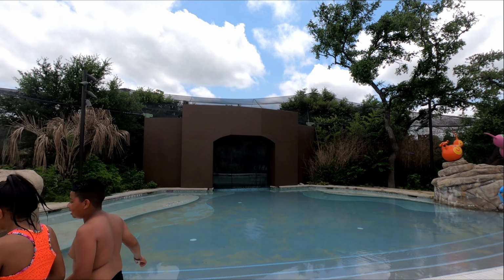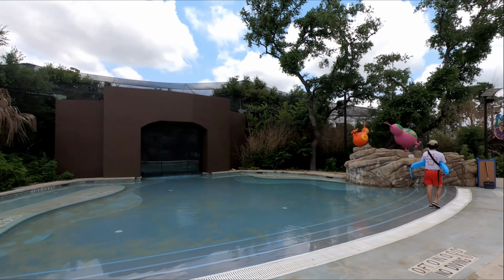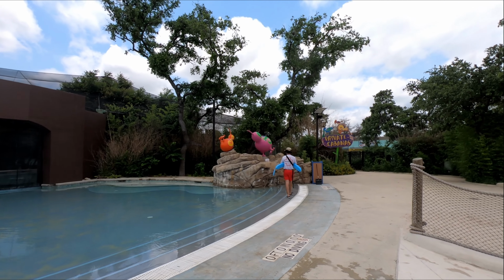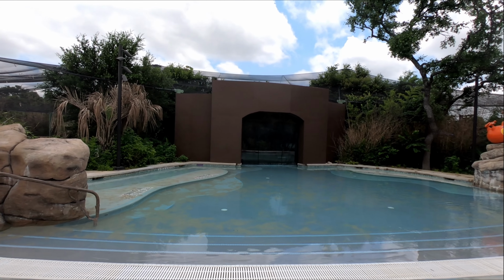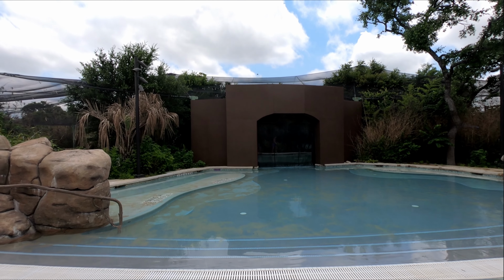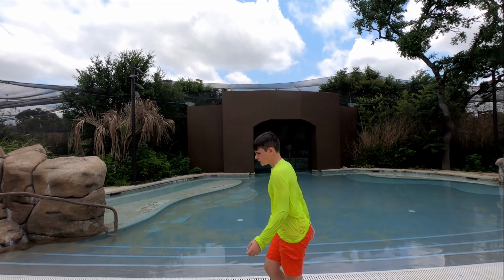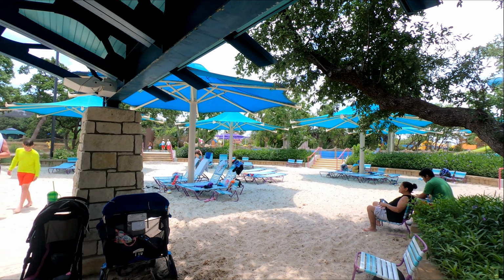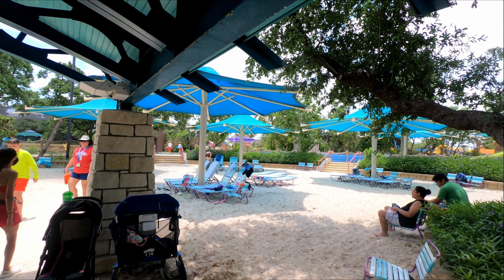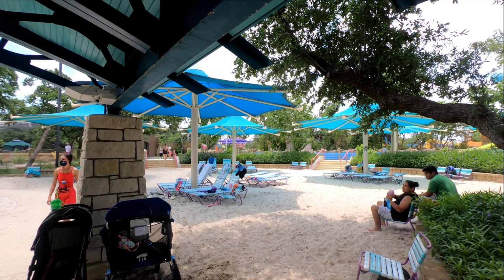So the aviary has been closed and they're being turned into private cabanas. Kind of sad. This was a nice place to go in the water, but as you can see, it's not working anymore. This area here by Loggerhead Lane is open to anyone. We got some nice umbrellas here, for wanting to stay out of the sun, or wanting to stay in the shade.